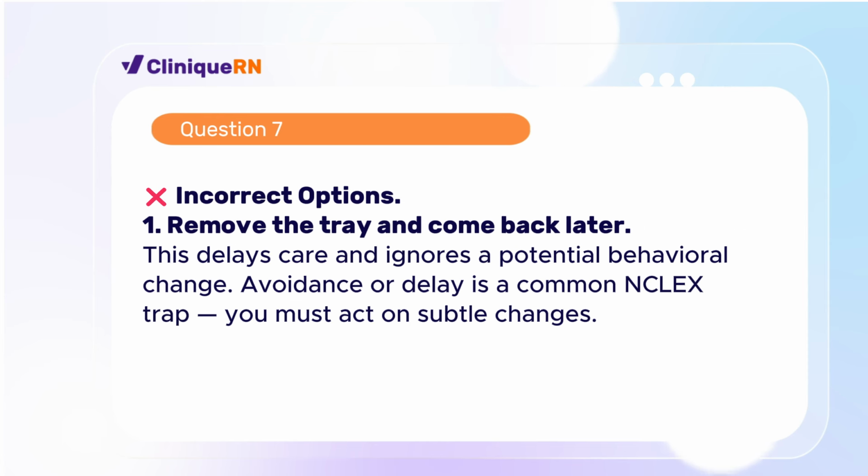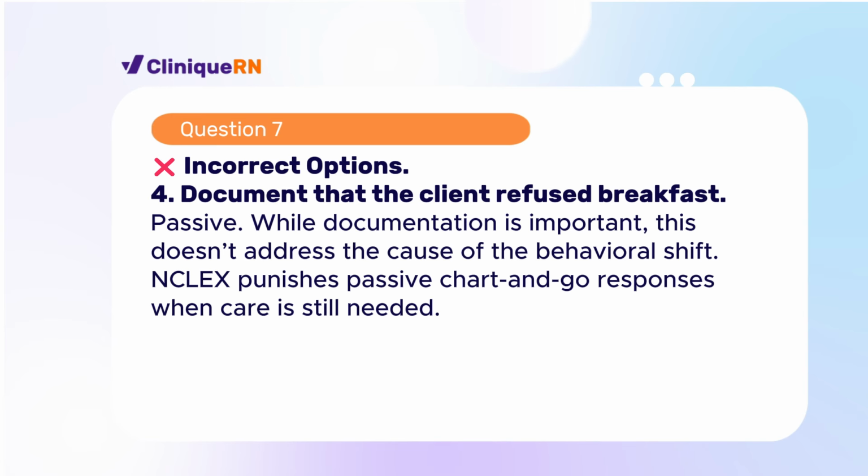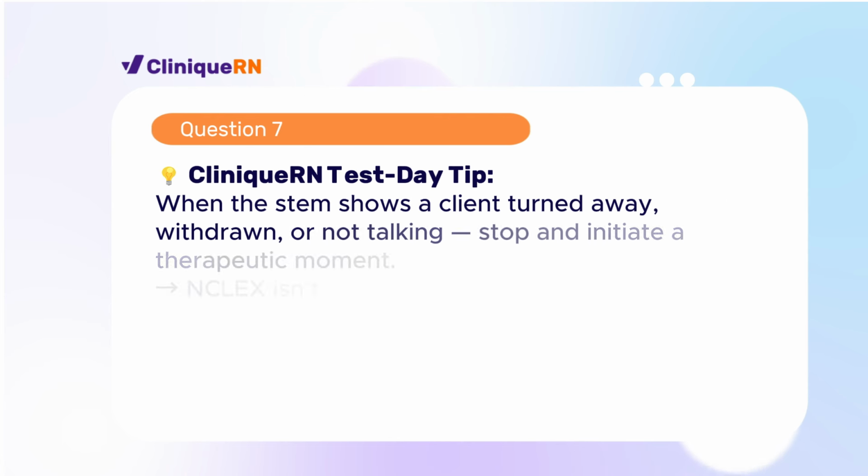Incorrect options. 1. Remove the tray and come back later. This delays care and ignores a potential behavioral change. Avoidance or delay is a common NCLEX trap. You must act on subtle changes. 2. Ask the client if they feel nauseated. This narrows the focus too quickly to a physical cause without assessing broader emotional needs. It assumes rather than explores. 4. Document that the client refused breakfast. Passive. While documentation is important, this doesn't address the cause of the behavioral shift. The NCLEX punishes passive chart-and-go responses when care is still needed.